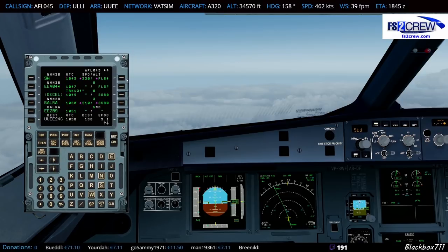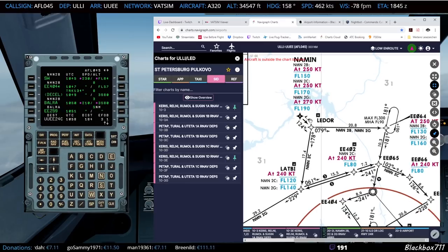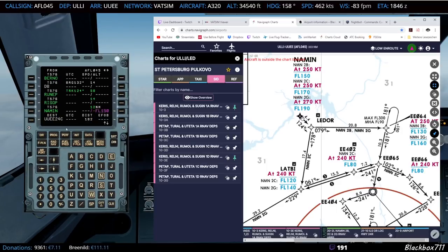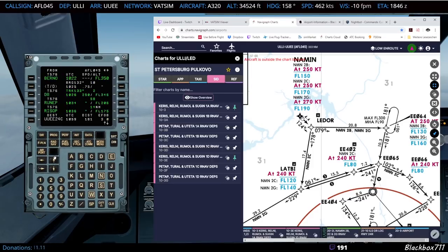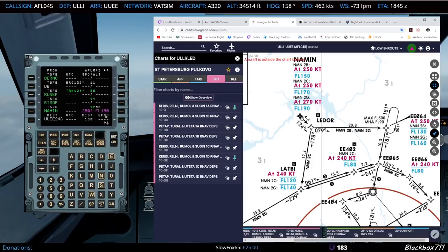So, let's look at the arrival routing. First of all, the 2 Bravo at 250 knots here and level 150 or below. So that's what we check first of all. That's not inserted right now. So I'm going to go with 150 or below. And also, we need speed constraint 250. Oh, disregard. That's the wrong one. Erase. So I'm onto this one here, Namin. So 250 also at the waypoint, speed constraint. Right, insert. So that's inserted.